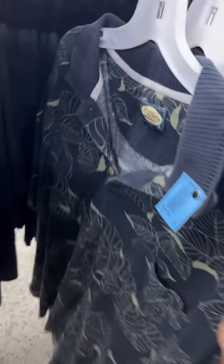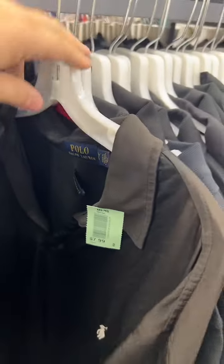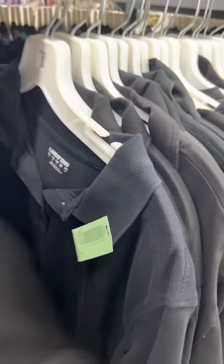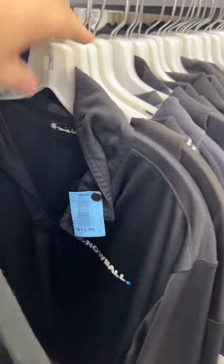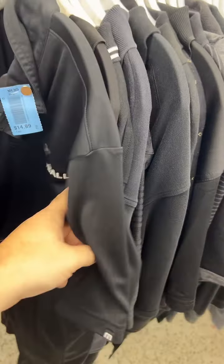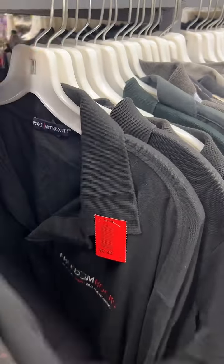Like this one, it's a nice Tommy Bahama older label, but it's very faded, so it's a pass. It's a Polo Ralph Lauren, but too plain, so it's a pass. Here's a Travis Matthew, but it's got a border in the front, so it's a pass. Not worth it.